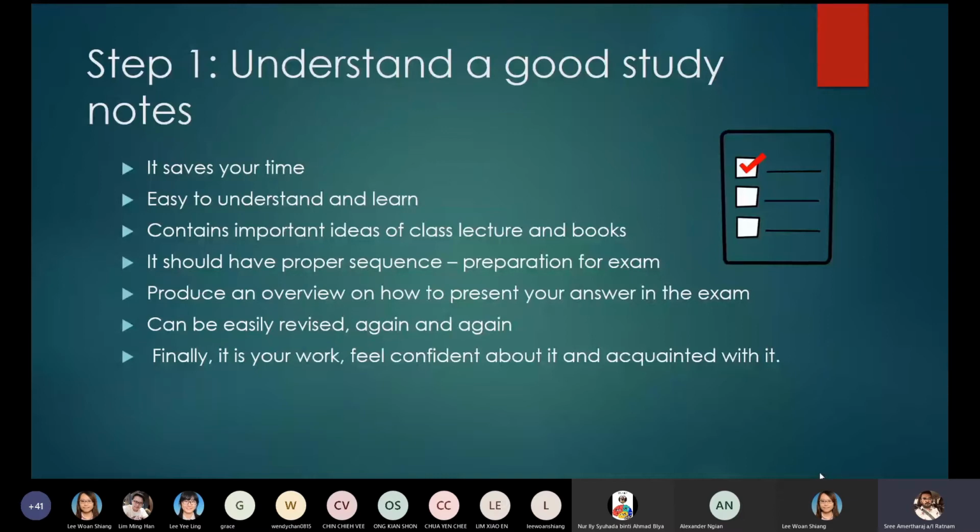All right. And it can be easily revised again and again. This is also very important, because when you create short notes, it is your hard work. All right. So you should create them in a way that they can be revised again and again. It's not a one-time effort. Maybe you can just pass it down to your siblings, your friends, or your juniors. So it can be easily revised, straightforward, right?